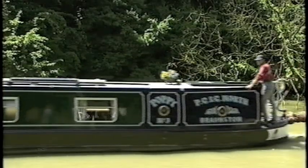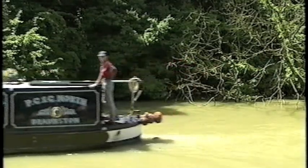Miles carries boats of a very special sort.